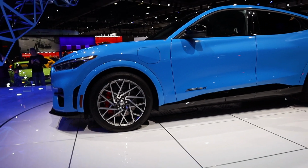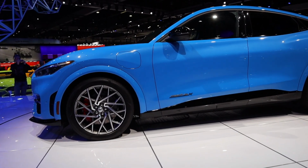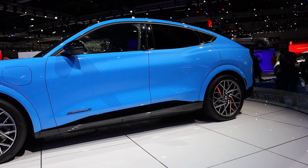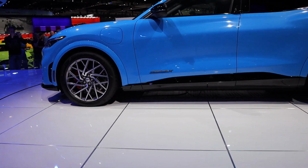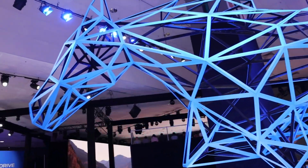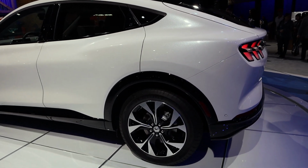And for us, the star of today's show, the all-new Ford Mustang Mach-E. And then here's a white Mach-E.